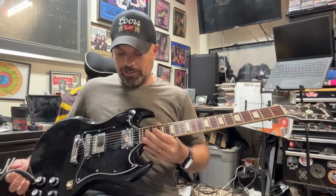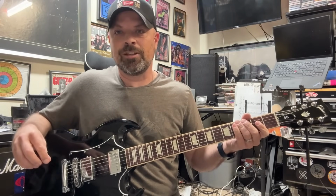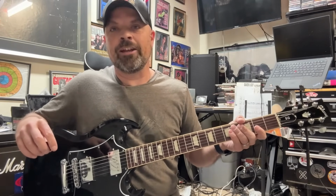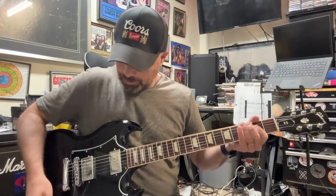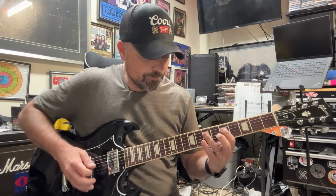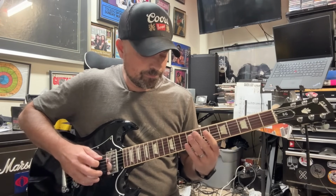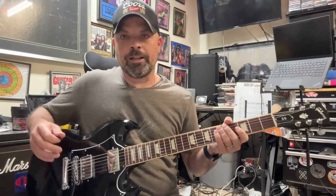Anytime I pick this up and play it, it's AC/DC right away. It's got a great tone. Now, again, I'm going through my Helix. This is a tone that I made, but with this guitar and these pickups, it's very AC/DC. It's very close to Angus's tone. And it cleans up. I love the tone of this thing. It just sounds great.